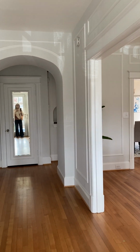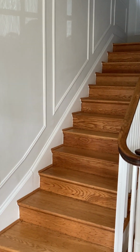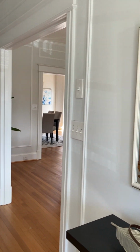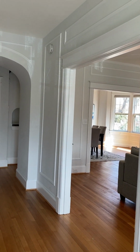So there are some obvious reasons for the price. The first being it doesn't have air conditioning. What it does have are grand spaces, lots of width, and just beautiful detailing. Floors are lovely.